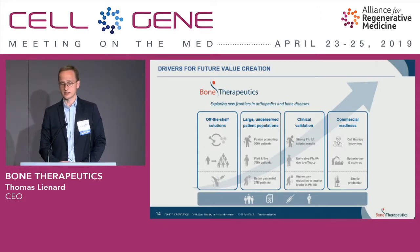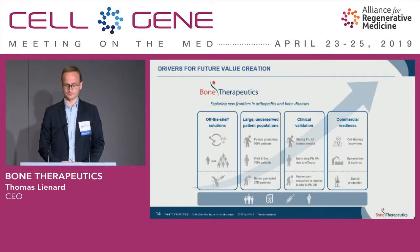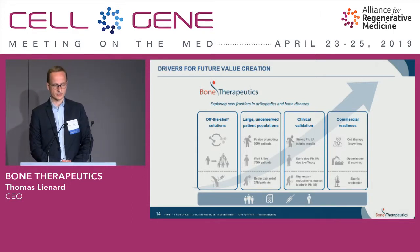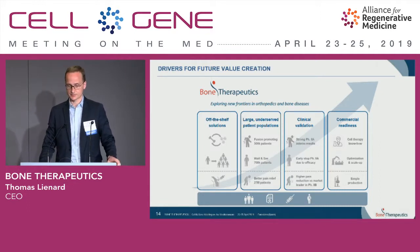Again, very little innovation in orthopedics. We have accumulated more and more clinical data. We will accumulate more this year in the summer when we will have the final results of our lumbar spinal fusion trial, phase 2A trial. So we have accumulated a lot of clinical data giving us confidence that these products can bring a lot of value to both surgeons and patients.